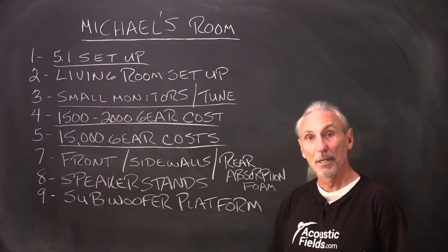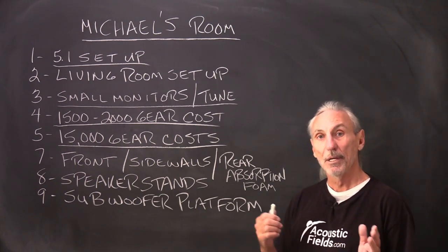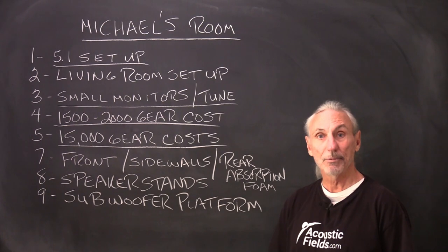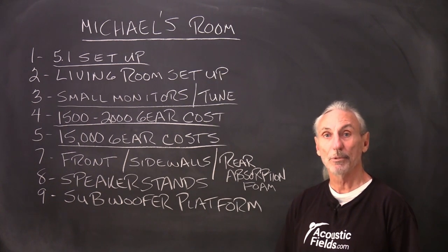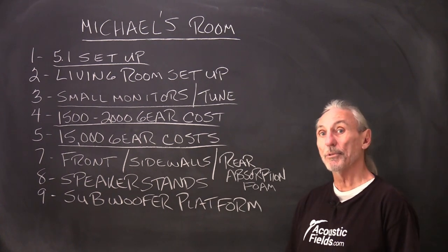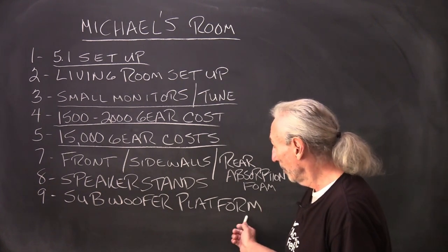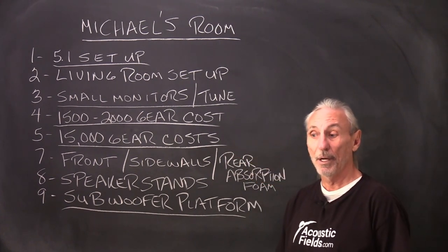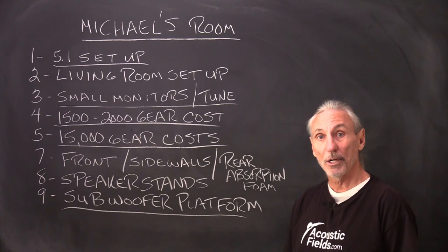We take the front wall, we treat it, we take the primary reflections, we treat them with our foam technology, we take the secondary and tertiary reflections from the sidewalls, we treat those, then we treat the rear wall. Then we add the speaker stands, the new technology for low frequency management. We move the sub around and we have new subwoofer platforms underneath the sub, which you'll be able to see. So we really went after the room in terms of treatment. We didn't really focus on the low end other than moving the subwoofer and positioning it correctly, which made a huge difference. Almost better than any treatment you could do, for sure. And that's something you can do that doesn't cost anything.